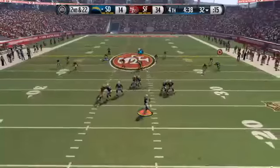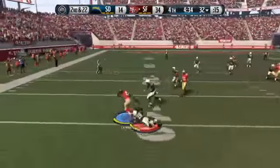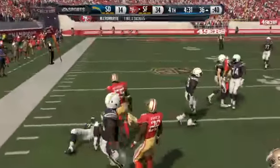The Chargers from the 32. And intercepted. Shakes off the hit. He's brought down.